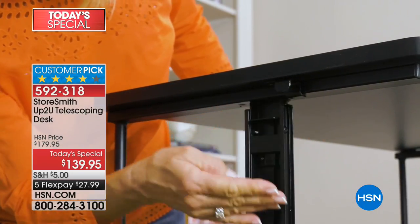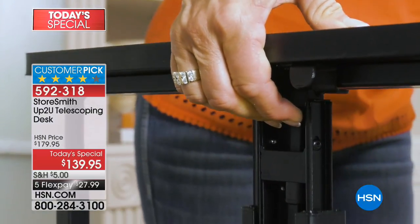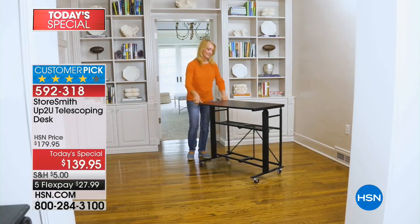Remember, if you want that one that has a blonde wood with the white frame, we have fewer than 500. There is an unconditional 30-day money-back guarantee.